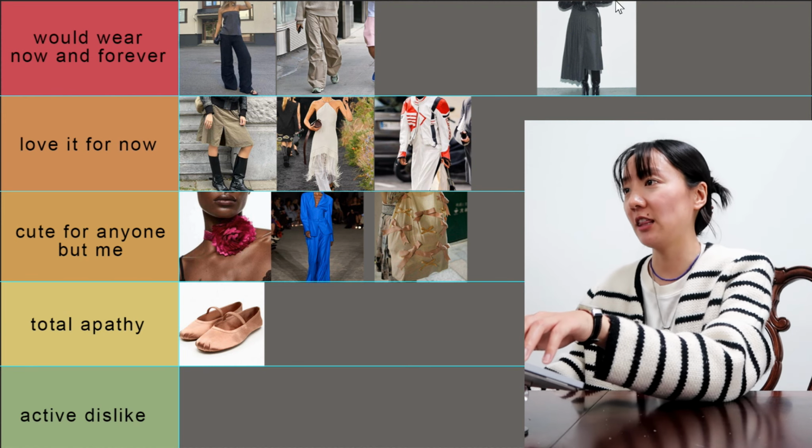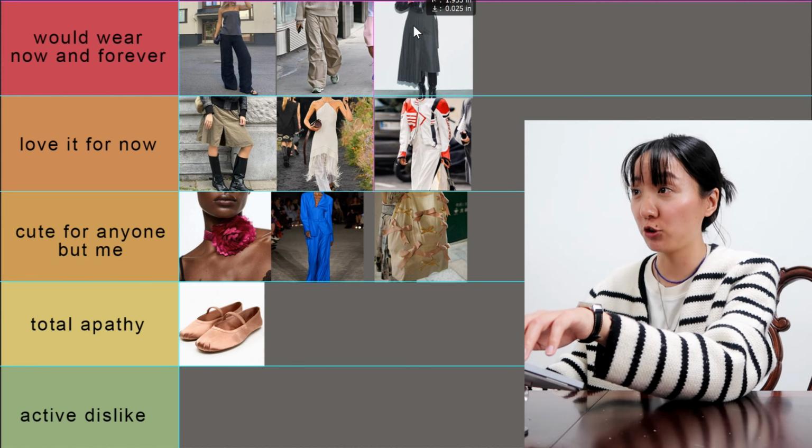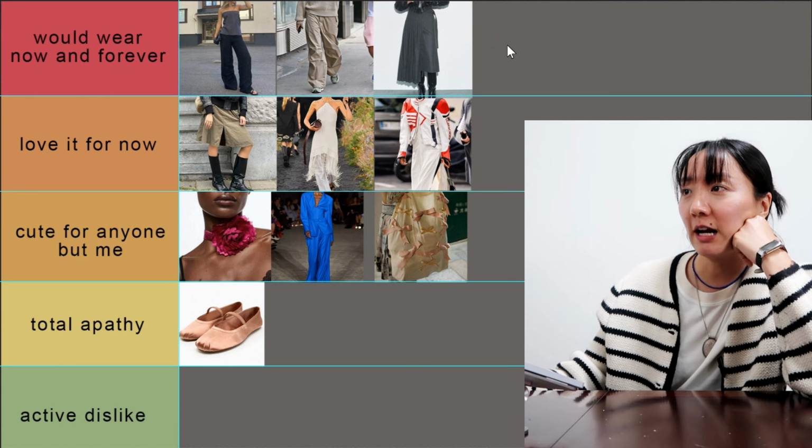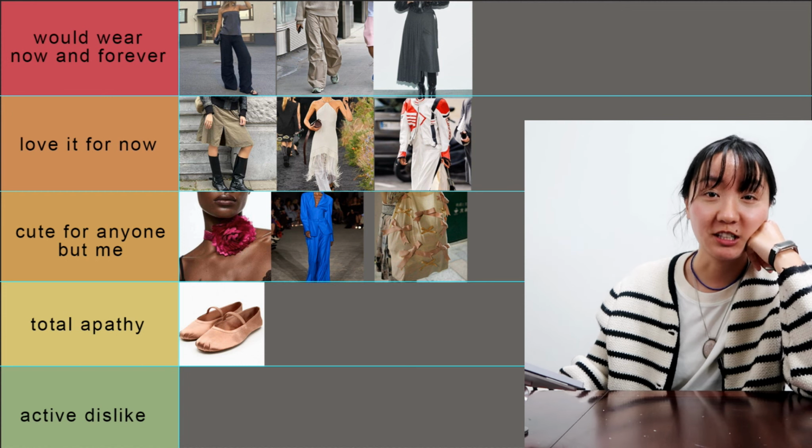Currently I don't have anything with this trend in my wardrobe, but I would definitely be open to it. It's just, you know, I have to find the right piece, and so I haven't purchased it yet.